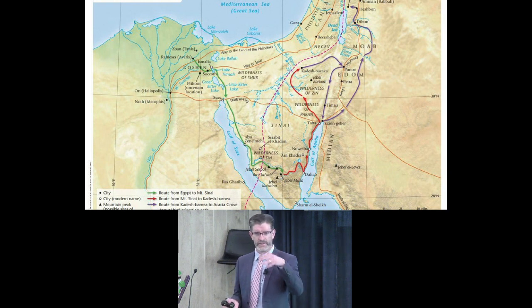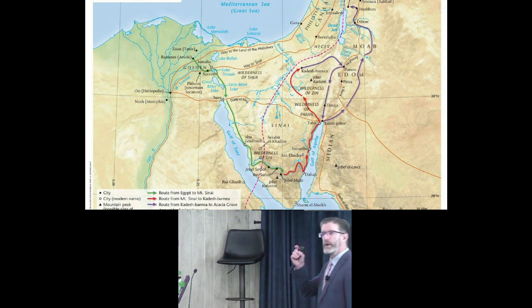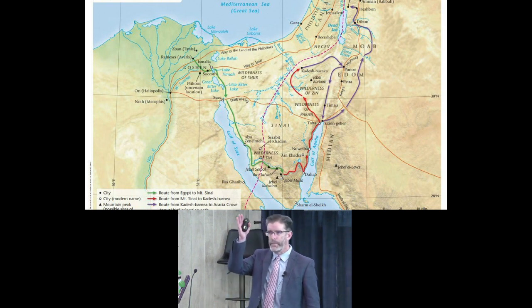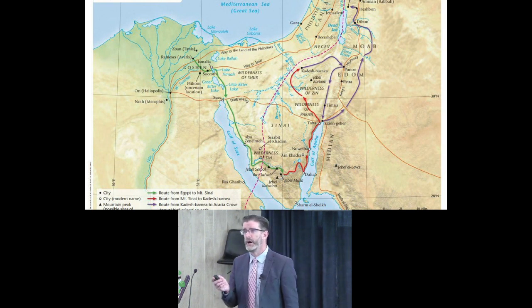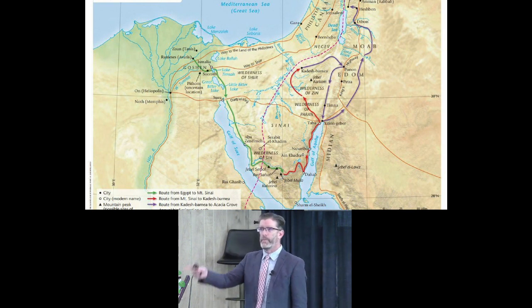Okay, so maybe it circles around a little bit, etc. But we do know at some point they have to go around Edom in order to get up to the land. They have to go around Edom, which means they probably go all the way back down towards the Red Sea. Here it's called the Gulf of Aqaba. And then all the way back around till they get up to the north there. You can see they're on the plains of Moab. They're right across from the Jordan River. They're ready to go. And Moses gives more law there to get them ready to go into the land. And that's kind of a simple outline of the book.